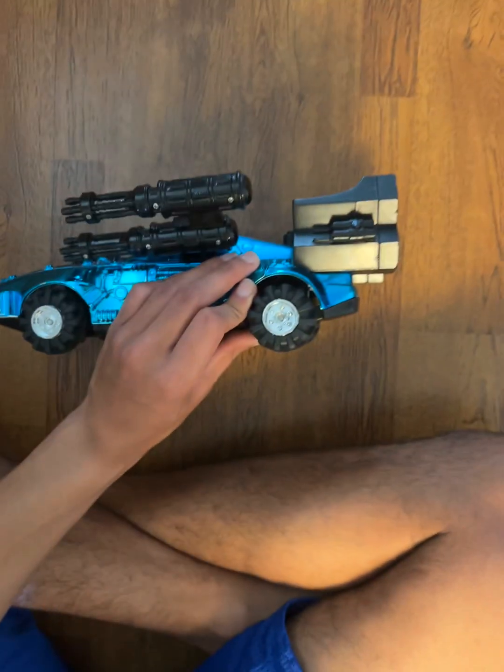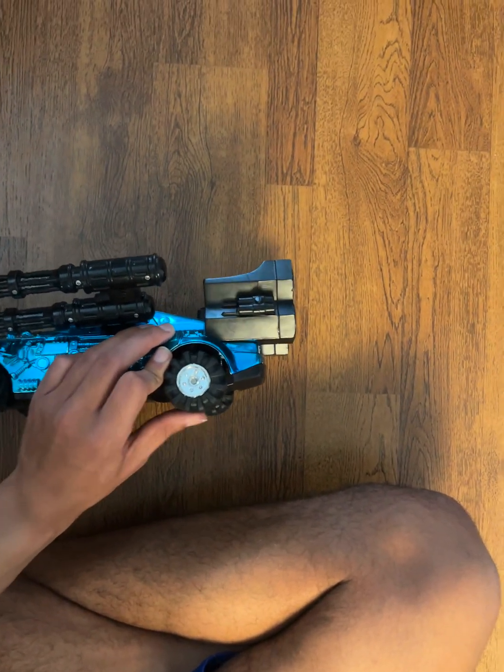You can see the wheels are like off-road type stuff. Very rigid. It's like a tractor wheel or even a drag wheel. Small in the front, big in the back. Not hugely different, but noticeable.